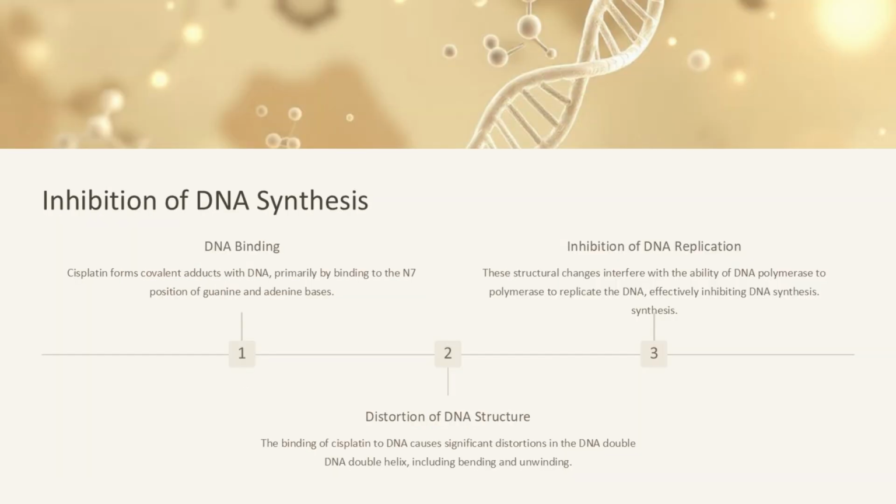Cisplatin, a chemotherapy drug, binds to the DNA molecule, primarily attaching to the guanine and adenine bases. This binding causes significant distortions in the structure of the DNA double helix, including bending and unwinding. These structural changes interfere with the ability of DNA polymerase, the enzyme responsible for DNA replication, to do its job effectively. As a result, DNA synthesis is inhibited, which is a key mechanism of how cisplatin exerts its anti-cancer effects.